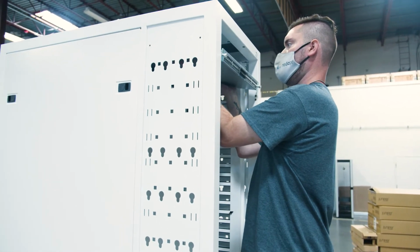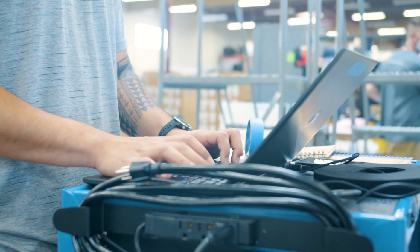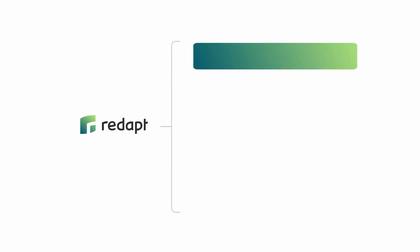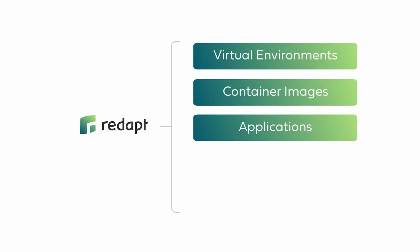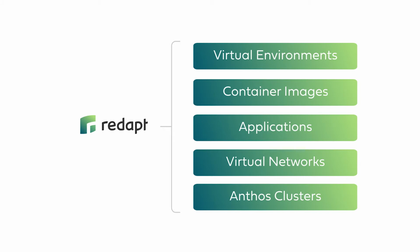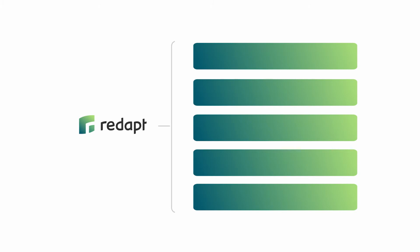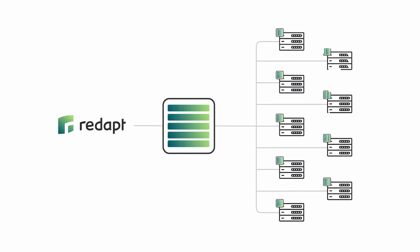Redapt's engineers install and configure your company's Anthos and Mojix environments and verify they're working correctly. This includes setting up and testing the required virtual machine management environments, virtual machine images, any application load balancers that might be needed, virtual networks to connect it all, and finally, the local Anthos clusters that all these elements run in. Redapt will save this workflow as an automated template that can be quickly deployed to additional Anthos-ready hardware.